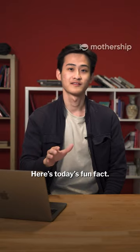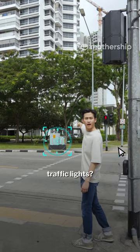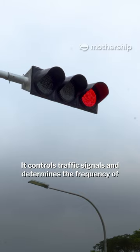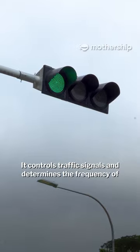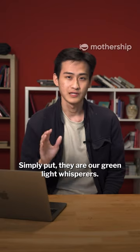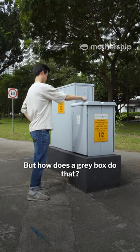Here's today's fun fact. Ever seen these grey boxes around Singapore's traffic lights? These are not electrical boxes, they're actually Singapore's GLIDE system. It controls traffic signals and determines the frequency of red and green lights at road junctions. Simply put, they are green light whisperers. But how does a grey box do that?